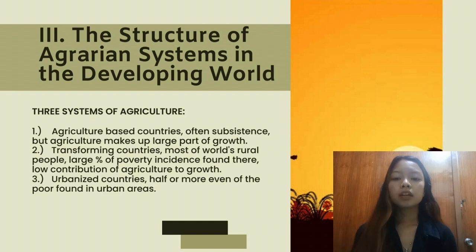Second, most of the world's rural people, some 2.2 billion, live in what the report categorizes as transforming countries, in which the share of the poor who are rural is very high, almost 80% on average. But agriculture now contributes only a small share to GDP growth, 7% on average. Most of the population of South and East Asia, North Africa, and the Middle East lives in these countries, along with some outliers such as Guatemala.